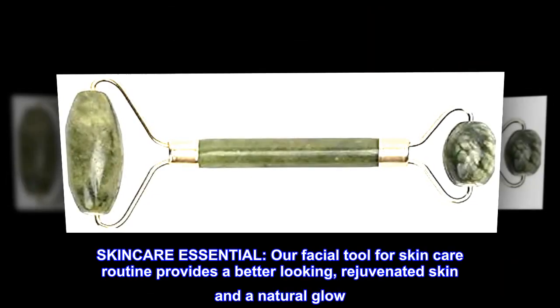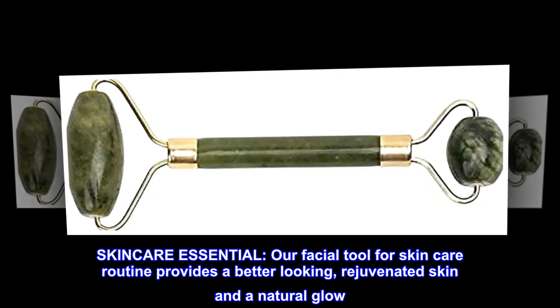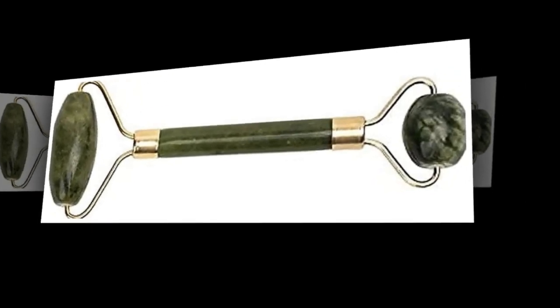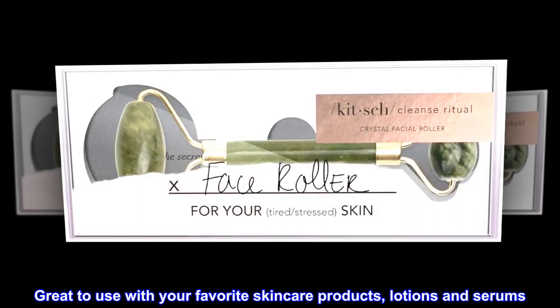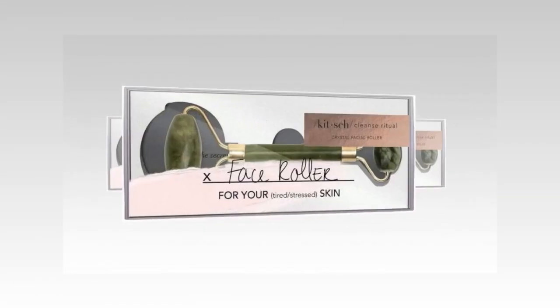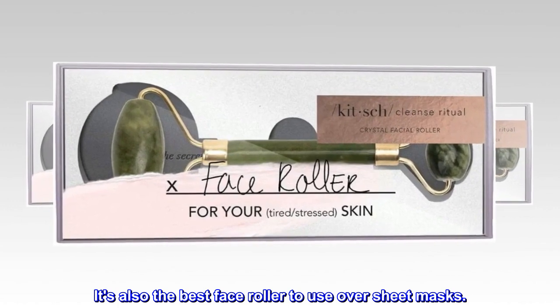Skincare essential. Our facial tool for skincare routine provides a better looking, rejuvenated skin and a natural glow. Great to use with your favorite skincare products, lotions and serums. It's also the best face roller to use over sheet masks.